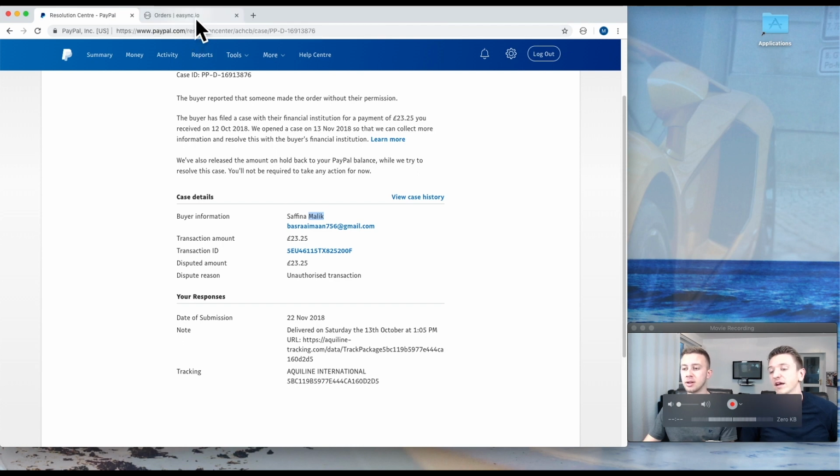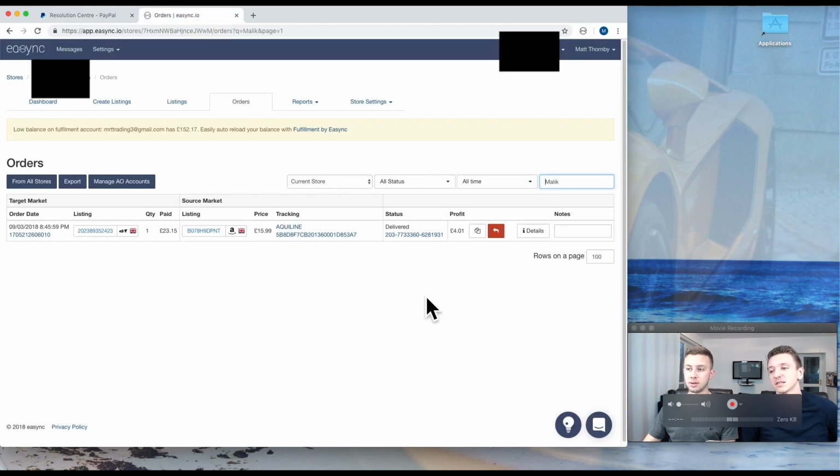Just to note, if for some reason the name wasn't coming up, but you know it's your sale and it's going to be on your account, you can actually click on the transaction ID. It'll take you to the original transaction, where it actually shows the eBay ID as well. That's another quick way of finding it: you can use the eBay ID on the orders page to search for it. So again, it's still really easy and simple to find the details on eSync.